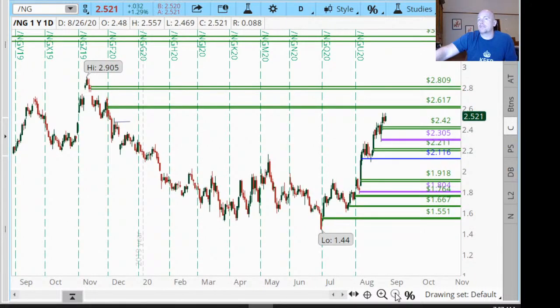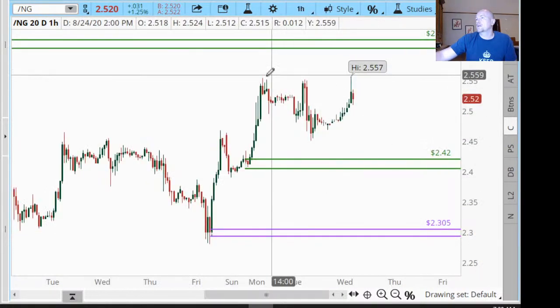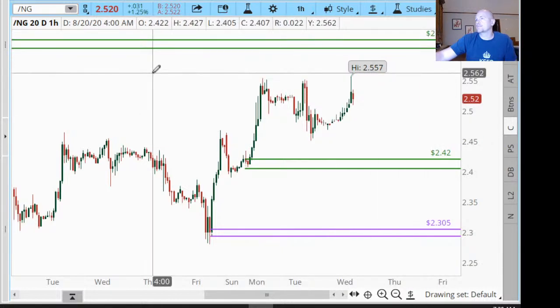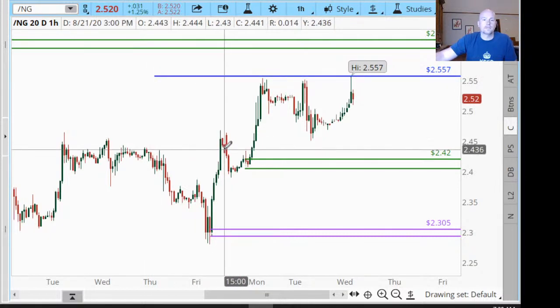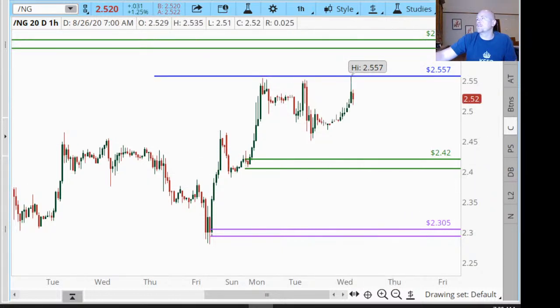To me, that's the one that makes the most sense. Making it back to that 2.8 region would be the next level on the daily chart. So on the 1-hour, can we still take a breakout? Sure, breakout above here if we get quality basing. Yep, that's exactly right, Liz, with quality basing above there.